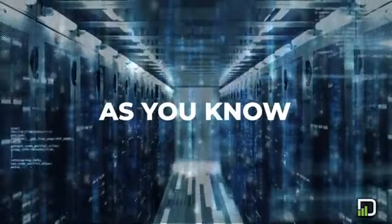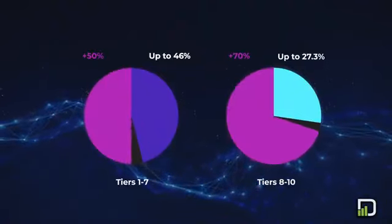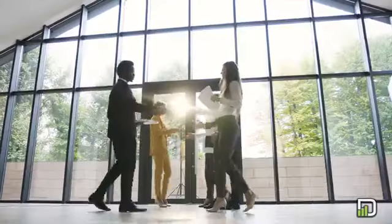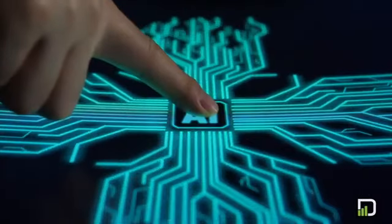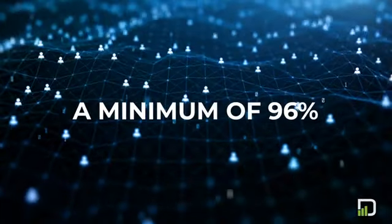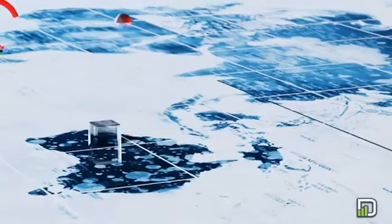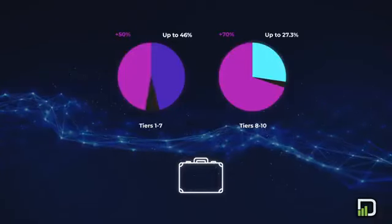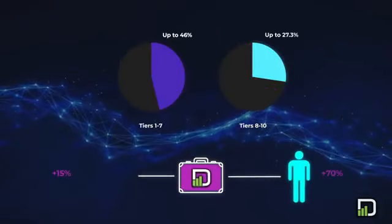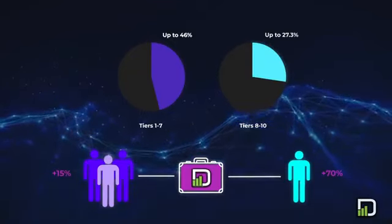As you know from the previous videos, an additional 50% of tiers 1 to 7 and 70% of tiers 8 to 10 are also placed into the DAISY Fund with Endotech, used as liquidity for the AI training development and testing. That means a minimum of 96% of every contribution is going to work for the community. Additionally, as the 50 to 70% of each tier contribution used in live trading produces profits from Endotech's AI trading system, 70% of those profits are awarded residually to the individual contributor who provided the liquidity, and 15% is rewarded residually to the community.